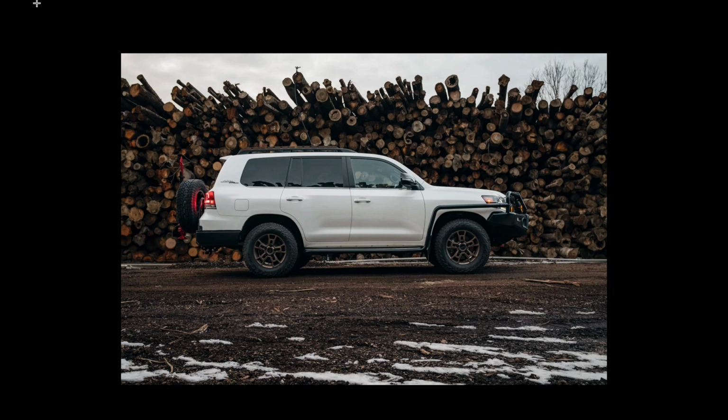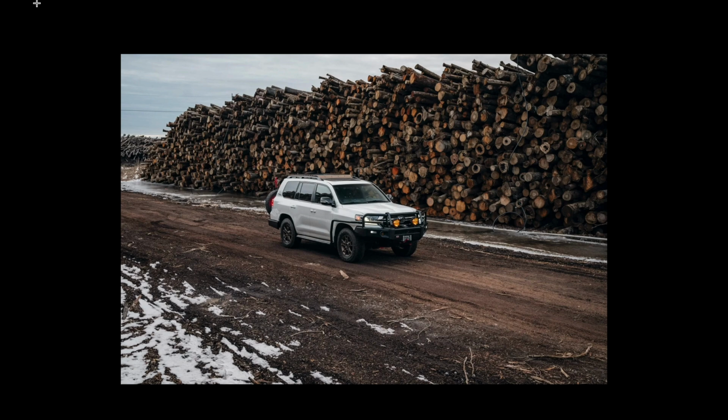Nice side view here. Just seeing the 200 series is a big vehicle. I think that's one of the reasons I have not typically been the biggest fan. It just strikes me as kind of a soccer mom vehicle, but outfitted like this with all these accessories, this is a highly capable off-road vehicle. And a last of an era with the Heritage Edition and 200 series. Great picture here, just zoomed out, giving a very nice overview of this Heritage Land Cruiser.